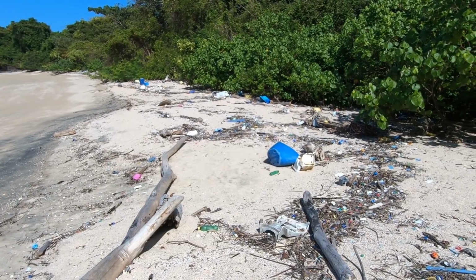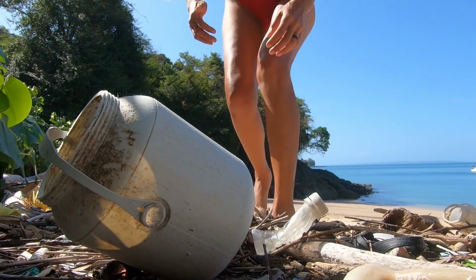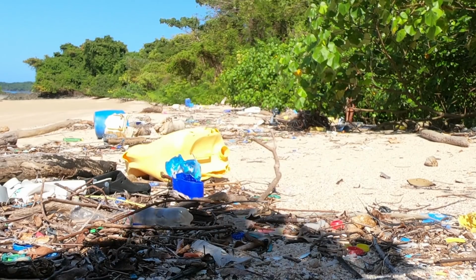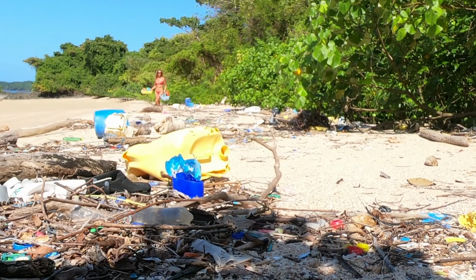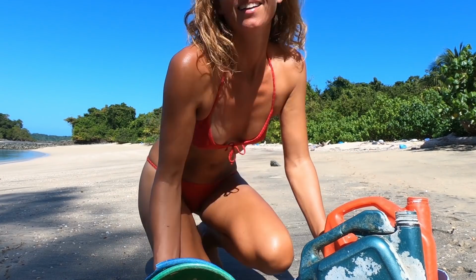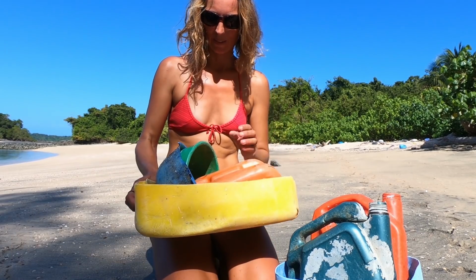Unfortunately, there's a huge variety of containers to choose from, because this one is the southern side of the island, so a lot of the swell comes in from the south, so most of the plastic ends up here. I found a good bunch, beautiful colors too.